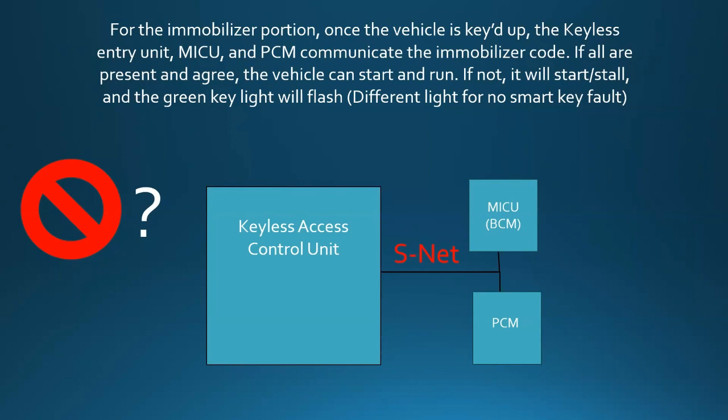Okay. Now, if these all agree with the immobilizer code, once you key up the vehicle, it'll allow the vehicle to start and run. But if not, it's going to do a start stall, and then the green key light is going to flash. There's actually a different key light for a smart key fault I found in doing my research for this. But anyways, that green key light, that means that there is an immobilizer problem if it's flashing on the dash. And then the start stall is a pretty good indicator as well. So what I've kind of done here is gotten myself familiar with everything involved with the smart key system and the immobilizer, but now also zeroed in on what components are involved with the portion of the system that's not working. And that's where I'm at. Keyless access control, the MCIU, and then the PCM as well.